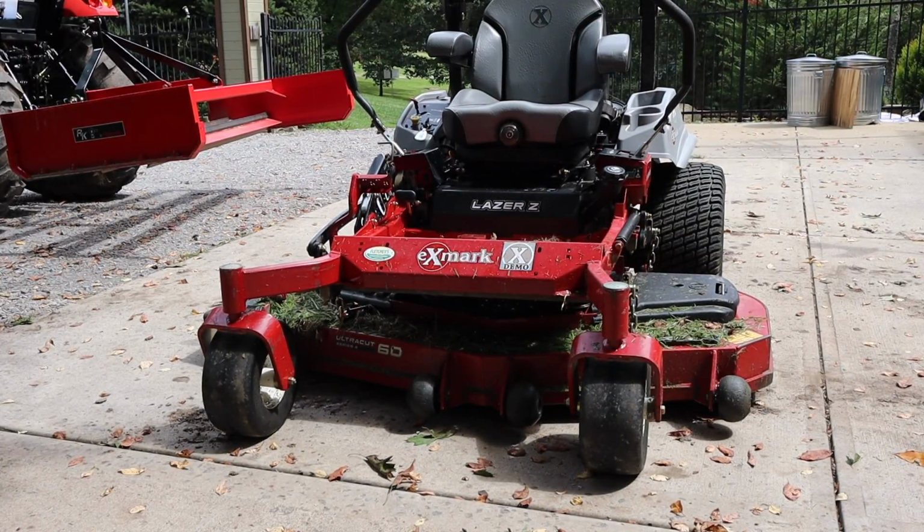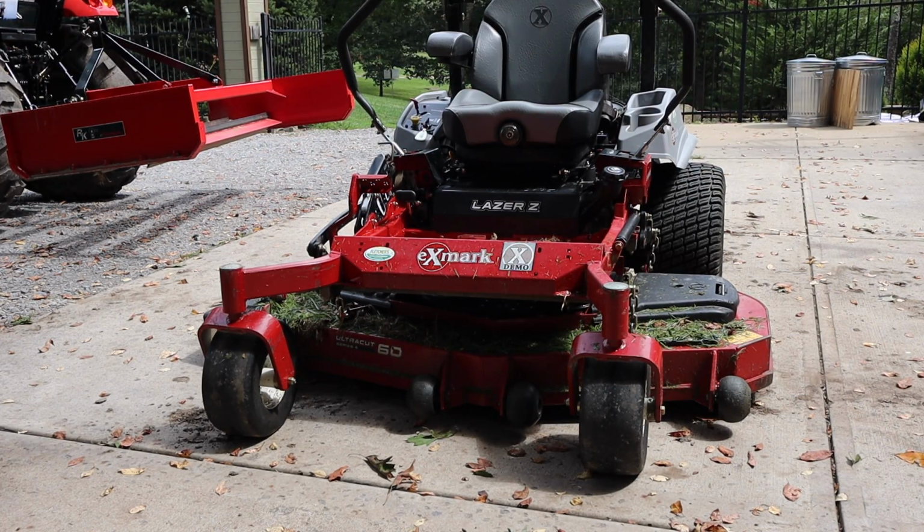I wanted to mention, I'm running this Exmark Laser Z mower. This is one of the demos from Fletcher's Outdoor Power Equipment. I've used it twice so far, I think, and it is wicked fast. It is really, really fast.